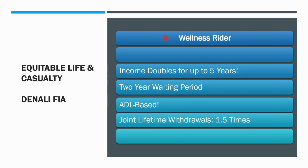It has what's called a wellness rider, which will double your income for up to 5 years. Double your income for up to 5 years. What I like so much about this is it's ADL based, folks. That means your client does not have to be confined to a nursing home to get that doubled income. As long as they can't complete 2 out of 6 of the ADLs, they can get this income doubled. And that is so huge.